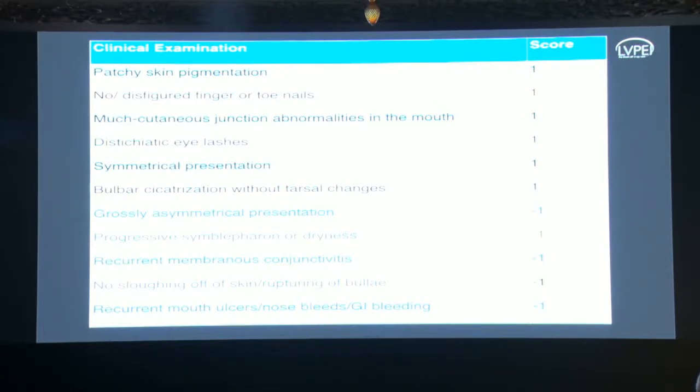So there will be lightly pigmented areas, and usually patients in our country are a little pigmented. So they will have these lightly pigmented patchy areas on their skin, and that's where the new skin has grown back. They will have disfigured finger or toenails, and they will also have mucocutaneous abnormalities in the mouth.